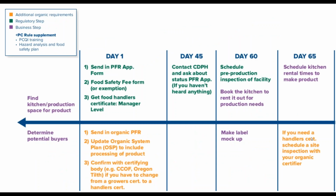Great, so to zoom in on this timeline and kind of walk through this timeline, this is what we're going to do for the next few slides. And we're going to use a hypothetical example of, say, we're going to make a kimchi brand, and we're going to use our leftover Napa cabbage and carrots and scallions and radishes and make a kimchi. And so this timeline has a few different coded items in it. In green, we have our regulatory steps. In purple, we have our business steps. And in orange, we have additional organic requirements if you're trying to have a organic product that is certified.